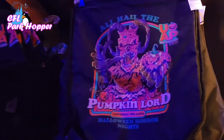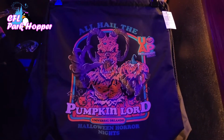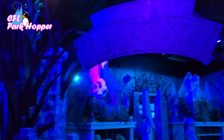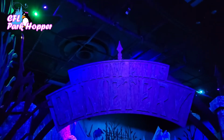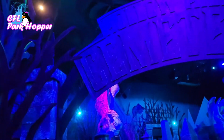I might have to get this backpack. All hail the Pumpkin Lord. It's a Universal Passwater one too. That's super cool. You can never have too many mesh backpacks. I may have to get that on another trip. All right, we're now heading into a cemetery, the Hollow Hills Cemetery. It's getting spooky in here.